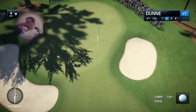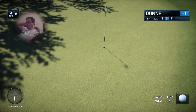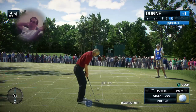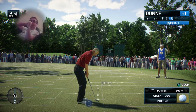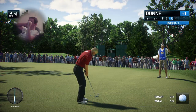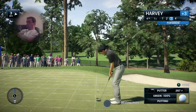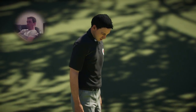This one's looking good. Standing over this putt, concentrating on the read. Good work there. Now to even par. That has to feel good. That's a birdie.